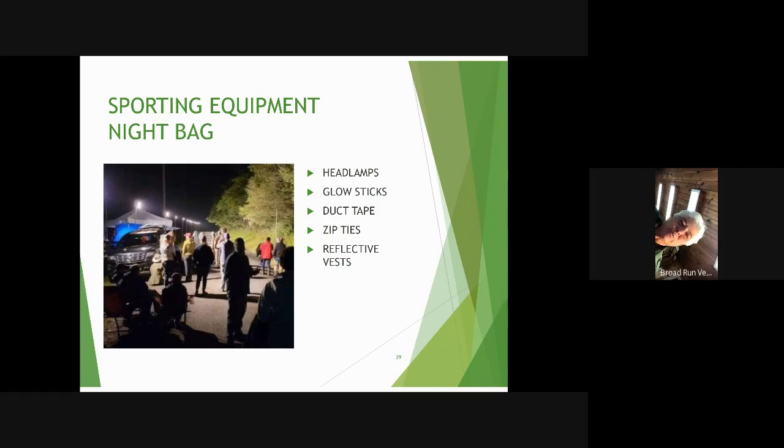Every trailer just has a night bag, so you don't have to worry about it. You don't have to think, did we get the zip ties? Did we do this? Did we do that?